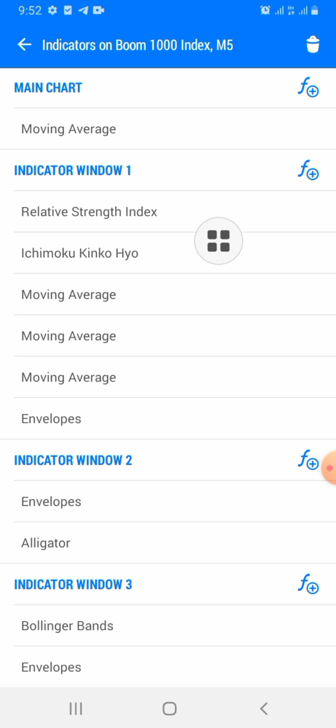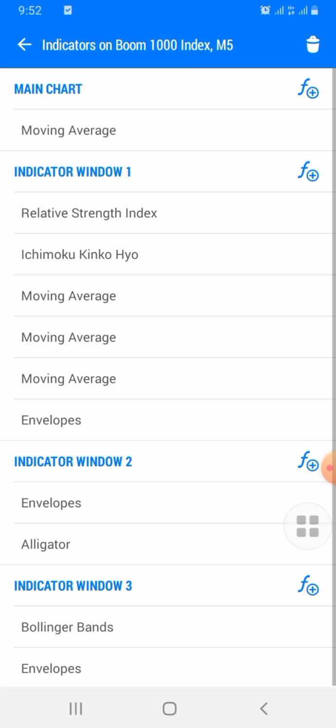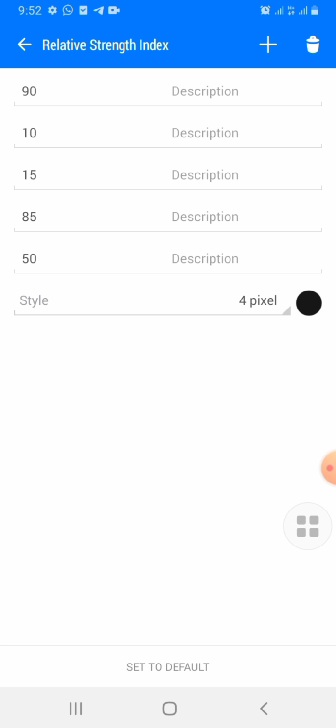the indicators here. This is it. On the main chart here, we have the moving average 21, shift is 0. Method is exponential. Apply to close, and I choose 4 pixels of blue. This is what I use to catch spike most times, to know the trend of the market and all that. Next, we have the relative strength index, which is period 12, apply to close. The style is your background color, and the levels here, I choose level 90, 10, 15, 85, and 50. 50 is your normal TP.